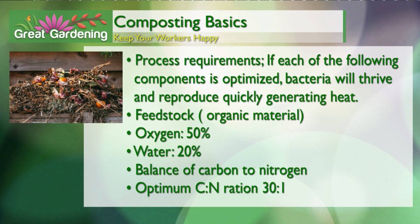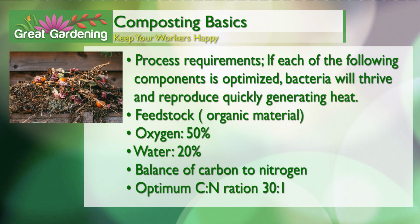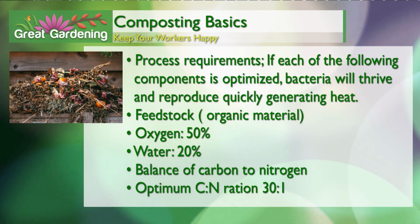And then again, think a little bit about the workers, what's doing all the work, the bacteria as well as the fungi. So what do they need? You need a good feedstock. That's going to be your organic material. You got to have 50% oxygen. So what that means is you don't want a pile that's dense. You don't want to chop it and refine it too much. You don't want to put any soil on there that compresses it. So my advice is build a loose pile, get some fiber in there, maybe some wood chips or branches so that you get natural incorporation of the oxygen.